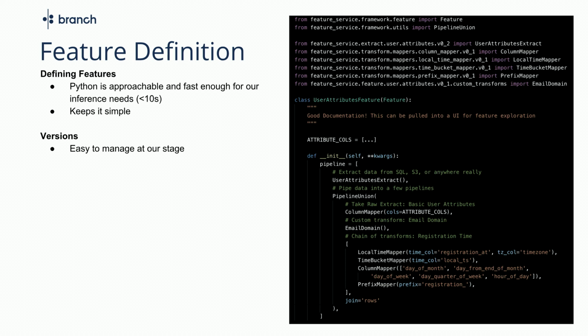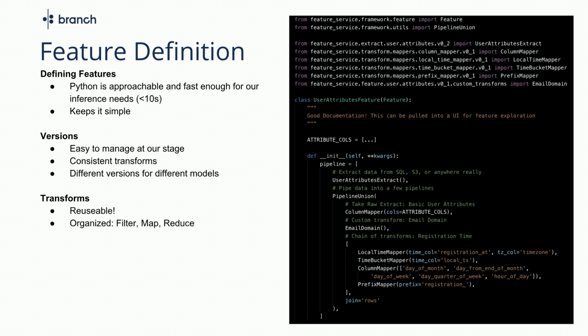Everything is versioned, which means it's really easy to manage all of these features at our stage. I think that's probably going to get more complicated down the road. The transforms are all consistent. They're tested. And yeah, so we can use different versions of features for different models. If you already have a model in production that's using an old version of a feature, then you can use that. If you have a new model that you want to use the most up-to-date version, you're not going to break your old model that's in production. The transforms are reusable. They're organized under filter, map, and reduce. And then I mentioned that we have a testing framework, which is great because it means our code works and our production models hopefully don't break.